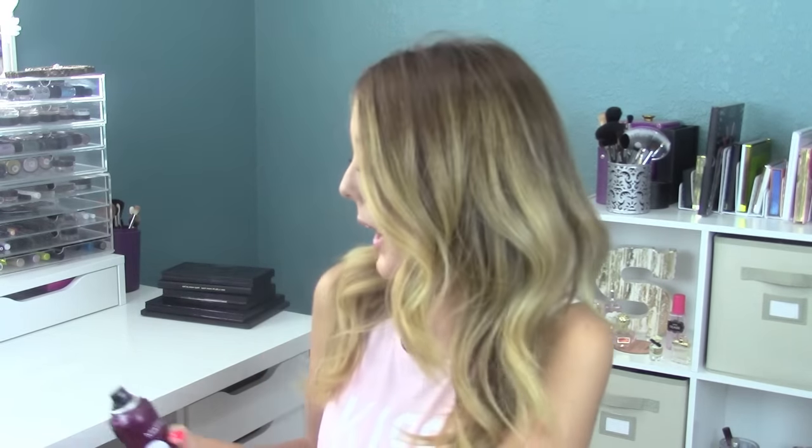So my first favorite, I actually meant to talk about last month. I've been using it for a while and I totally forgot in that video. So this is the Texture Builder by Matrix. This is basically like a texture messy finish spray to where you can spray it in your hair to give it some body without adding additional hairspray that's just gonna weigh it down and make it feel kind of sticky and gross. And this stuff smells really good.